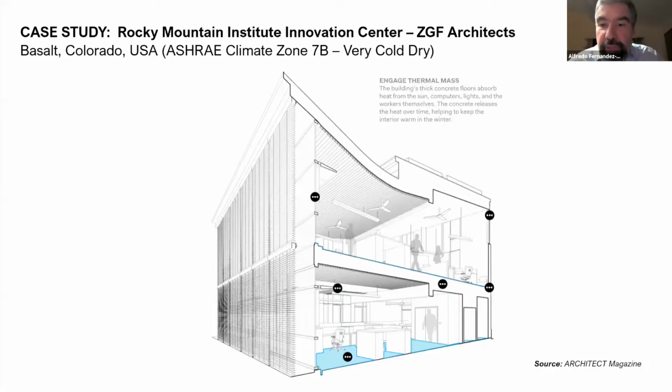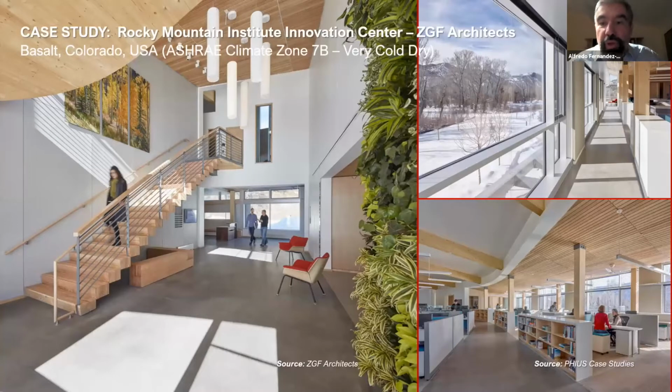Thermal mass in this building is used to both absorb solar heat gain in the wintertime and to pre-cool the building at night during the summer for improved comfort during work hours. And here you see the smaller photographs on the right show the circulation area provided near the south-facing windows, which creates a thermal buffer zone.